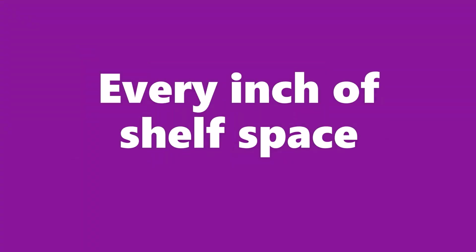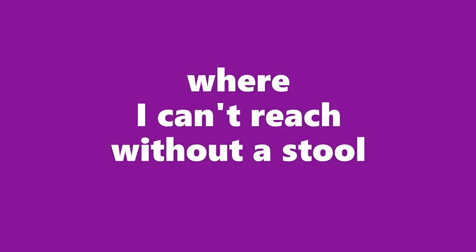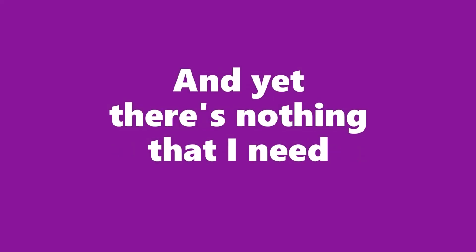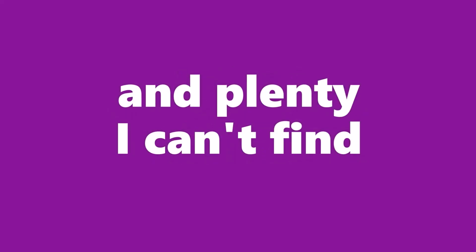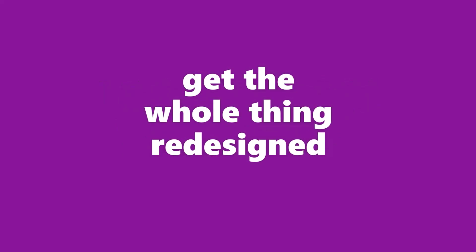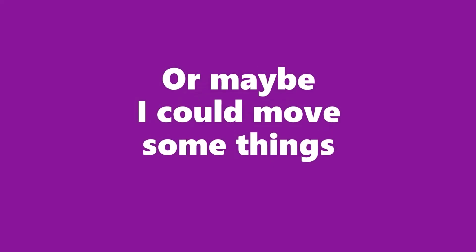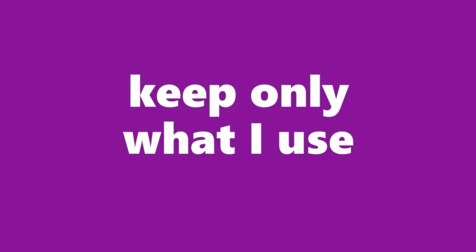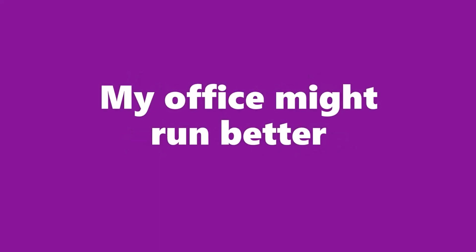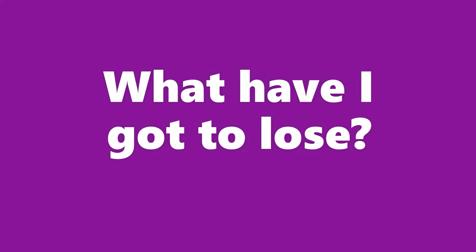Every inch of shelf space in my office is packed full, even on the top where I can't reach without a stool. And yet there's nothing that I need and plenty I can't find. I think I should start over, get the whole thing redesigned. Or maybe I could move some things, keep only what I use. My office might run better. What have I got to lose?